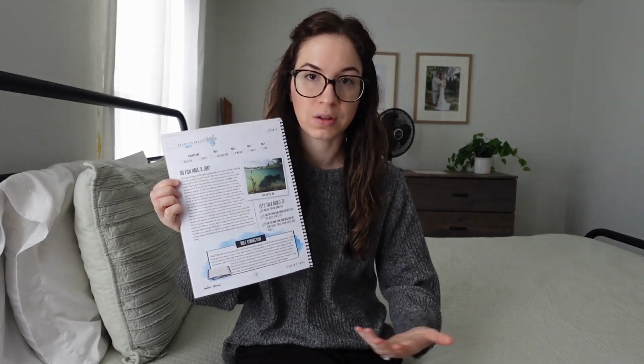We're also learning about the different animals in the pond. So the other day we learned about large and smallmouth bass, and then the next day we learned about do fish have a job, and then what the fish do.